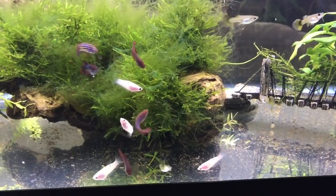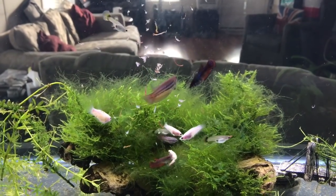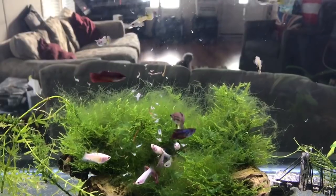They are looking good, and I am really pleased with their progress. We do feed a lot of frozen foods. This is bloodworm and Daphnia.